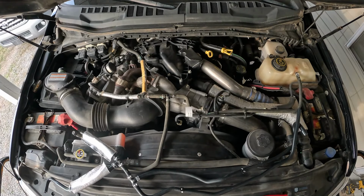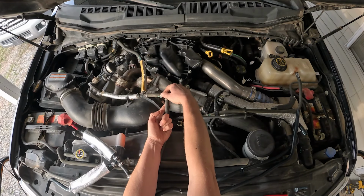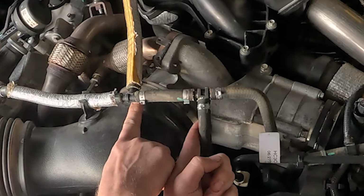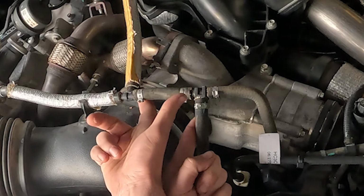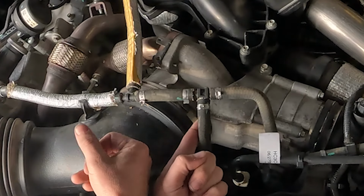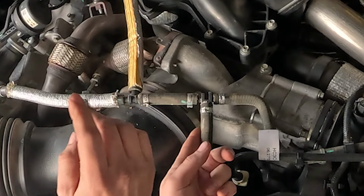I got it pretty much done. I got the shocks changed. Now I got to go under the hood and do a few things. Alright, so the hoses on these trucks are bad about separating right here. You can tell these are separated quite a bit. And it's leaking just a little bit right there. And there, you know. It's all leaking.